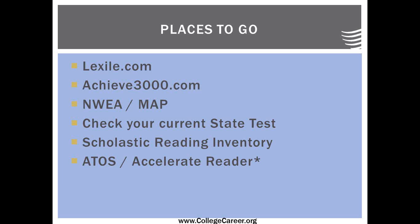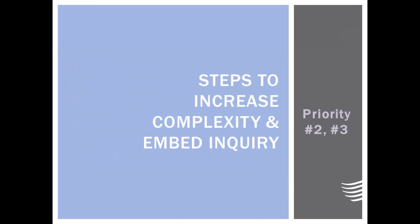So, if you're going to pause now and discuss what you need to do to find out where your data is, the data at hand, and if your folks know how to use it and how you can use it, put it on your scorecard for every faculty meeting. We'll move forward to priorities number 2 and number 3 together, which are steps to increase complexity and embed inquiry. We're going to talk about them together because we're actually going to tackle them through similar kinds of process.